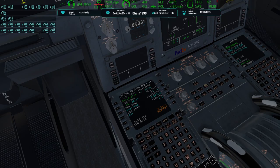Let's see if I can force it to do this 2. Flaps 2. Nope, it's being a pain in the butt. All right, the wind's 230 at 6. Oh, you know what? I can change it the other way. But the VR is changing.